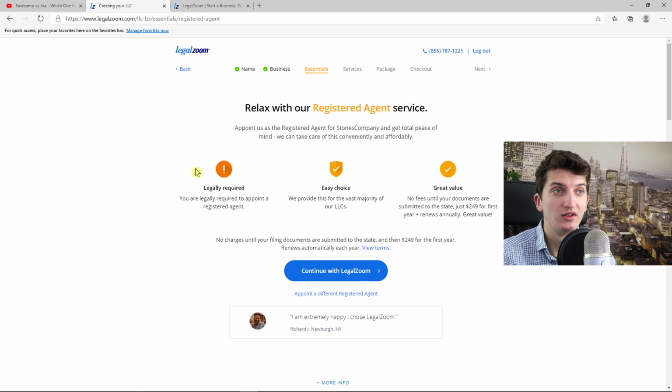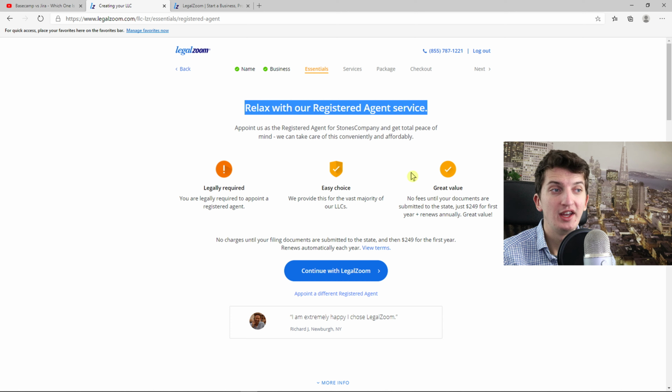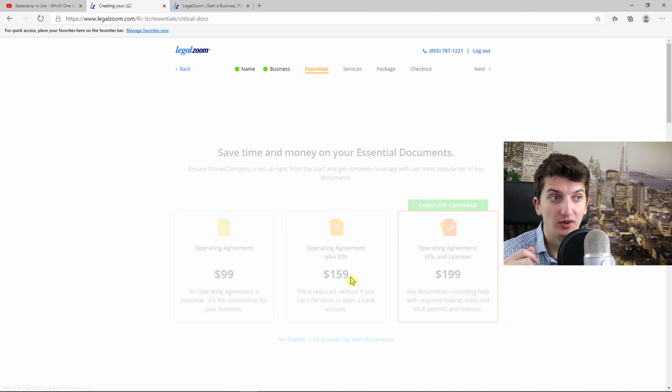See essential services. Now relax, we are the registered agent service, and again this is really effective because you don't actually need to find one by yourself. You just do it with the LegalZoom registered agent service. Now continue with LegalZoom. Of course you can appoint a different registered agent if you want to.